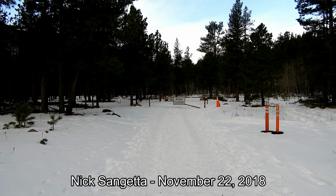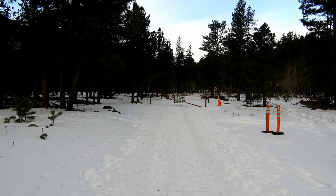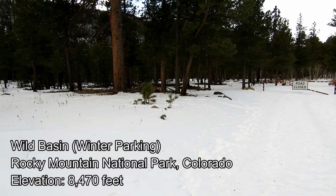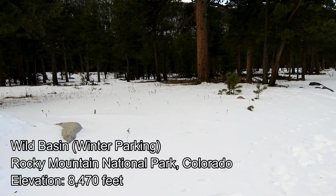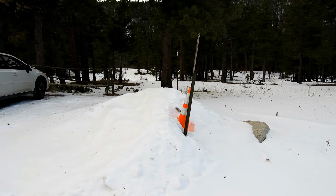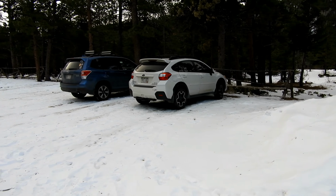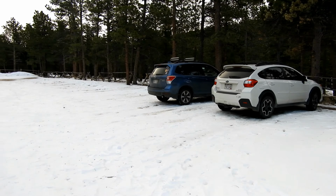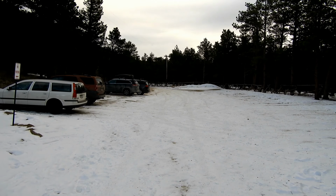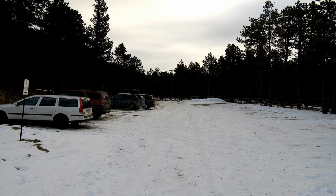Good morning. I'm here in the Wild Basin section of Rocky Mountain National Park, and I was going to go for Finch Lake, and they got the road closed, which I expected. They always do that when it's snowy out. They close the road, so you got to park way out here. It adds on another, I don't know, 3/4 of a mile or so. You got to walk on the road. But that's just the way it is. So it's going to make this somewhere in the neighborhood of 11 to 12 miles total.